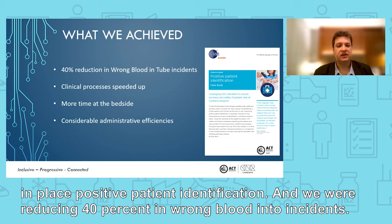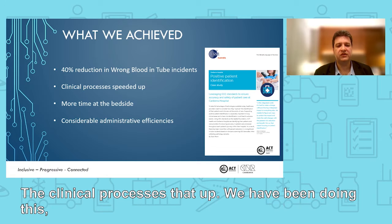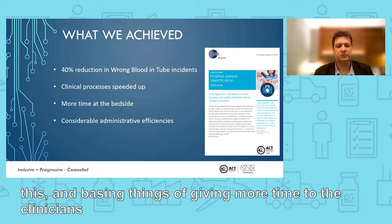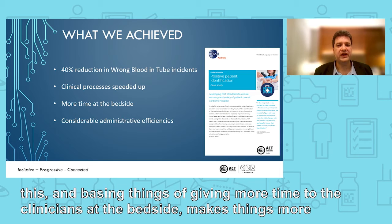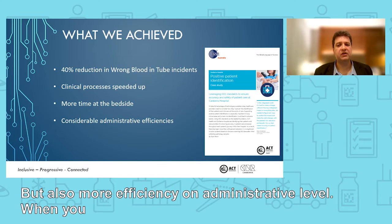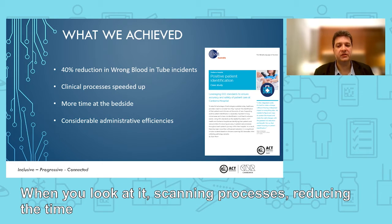We've done that. Secondly, what we've also done is we've very much speeded up a lot of our clinical processes. And these are just basic things of giving more time back to clinicians at the bedside, making things more efficient. We've also delivered considerable administrative efficiencies. And in the healthcare system, that's really not something that's valued so much by people. But when you look at it where we can have staff scanning processes where it reduces their time by 80% in what they're doing, that's more time that can be put back into other elements of providing those support services for patient care.